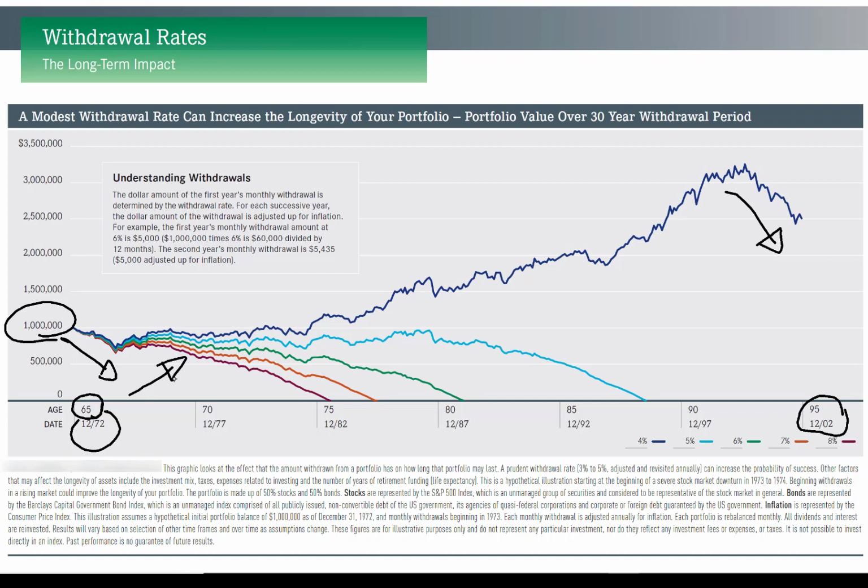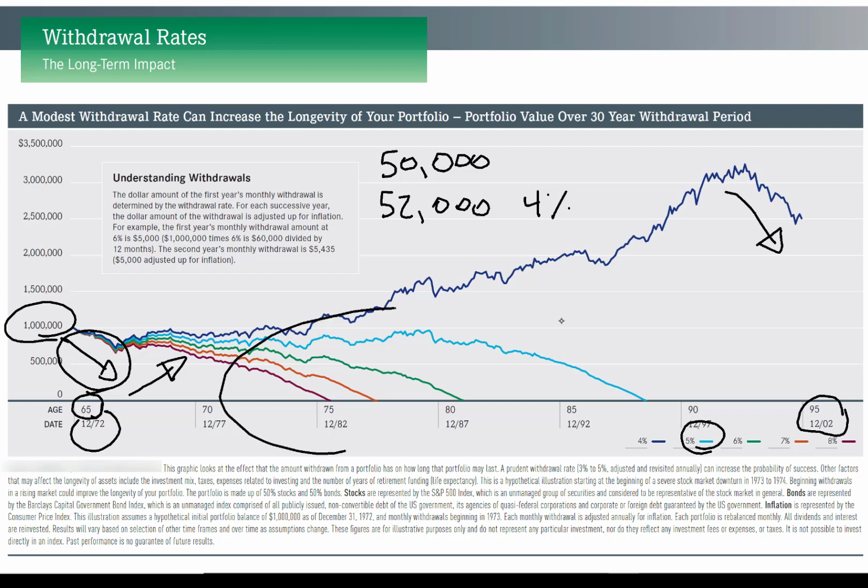So to just use simple numbers here, and we'll just use 5% for a moment. 5% of $1 million is $50,000. Now, the next year, if the market's down, to produce the same 50,000, again, you have to redeem more shares of stocks or mutual fund to produce the same 50,000. And it's even worse than that. If we just use a simple 4% inflation rate, then the amount you'll need to withdraw to have it feel like the same 50,000 as last year is actually 52,000. So you can really see how this downward spiral gets out of control in these scenarios when you start taking more than 4%.